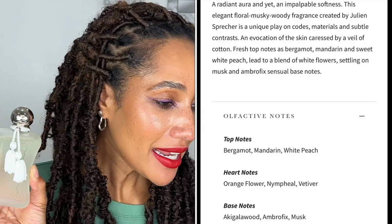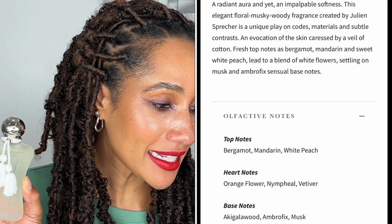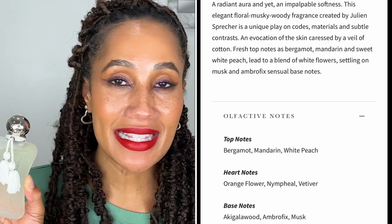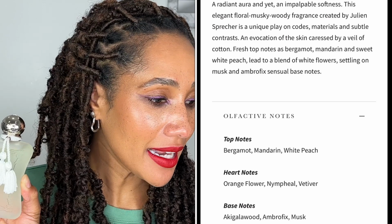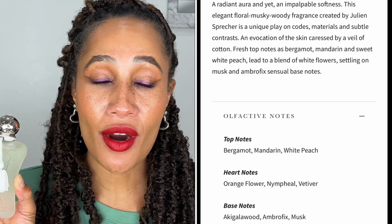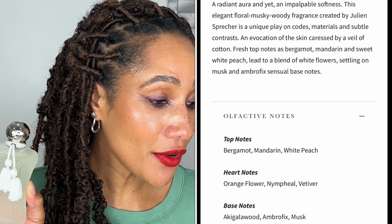So it says it's a radiant aura and yet an impalpable softness. This elegant floral musky woody fragrance is going to be a unique play on codes, materials, and subtle contrasts. So it says for the top notes, we've got bergamot, mandarin, white peach. Then we have orange flower, nymphéa, and vetiver for the heart notes. And then base notes, we have akigala wood, ambroxan, and musk. Okay. When I first put this on, I was like, okay, this is different.